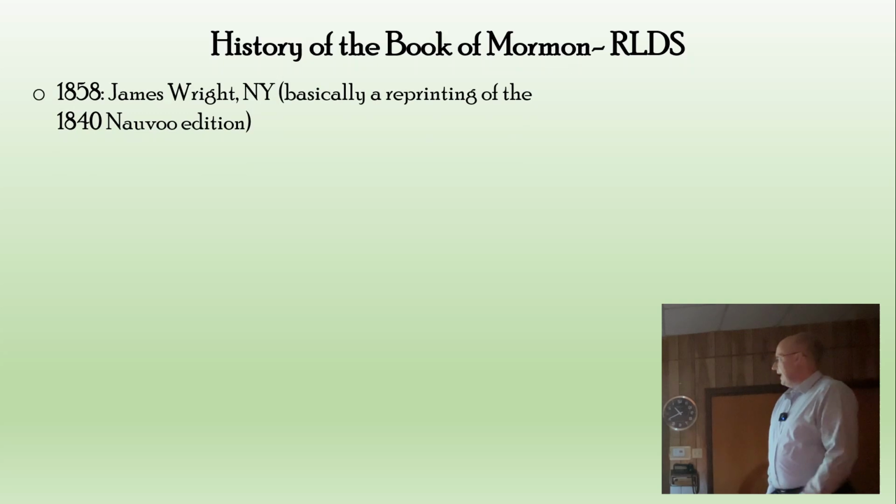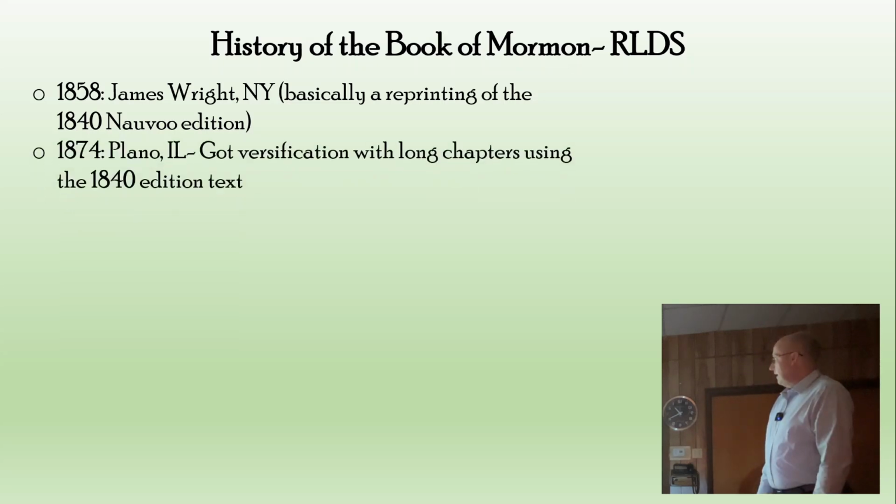Okay, so here's the RLDS history of the Book of Mormon. In 1858, James Wright in New York basically took the 1840 edition and reprinted it. Then in 1874, in Plano, they added versification. So for the first time, in 1874, we had chapters and verses. They were not the same chapters and verses that the LDS use. We just did our own version of it.